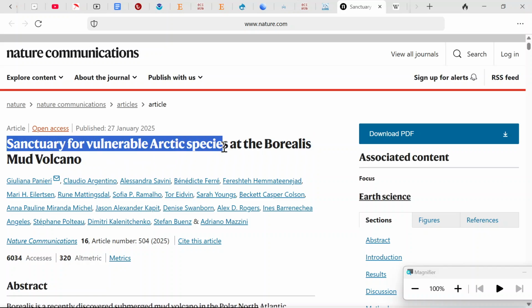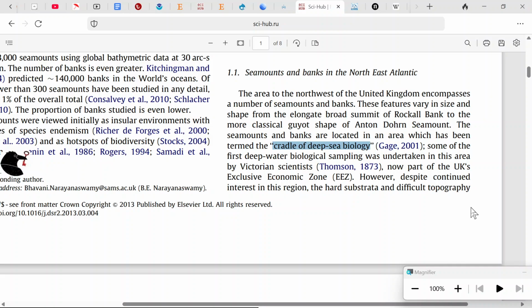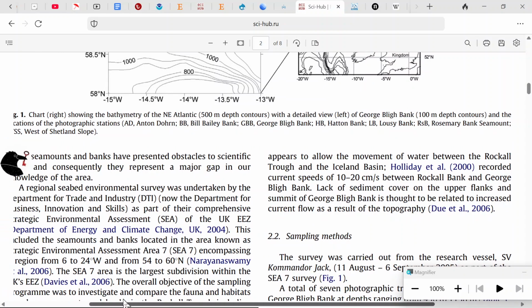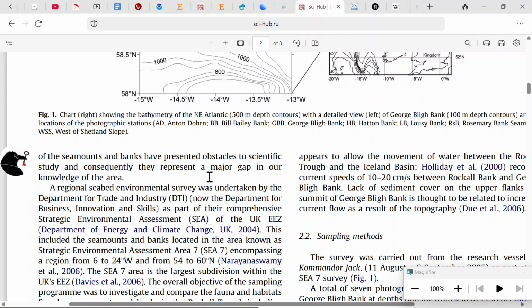Sanctuary for vulnerable Arctic species? Yeah, this sounds somehow rather similar to this. Some of the first deep water biological sampling was undertaken in this area by Victorian scientist Thomson in 1873, now part of the UK's exclusive economic zone. However, despite continued interest in this region, the hard substrata and difficulty of the seamounts and banks have presented obstacles to scientific study, and consequently they represent a major gap in our knowledge of the area.